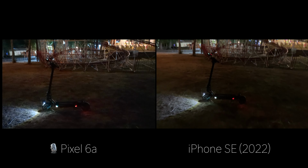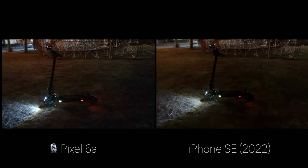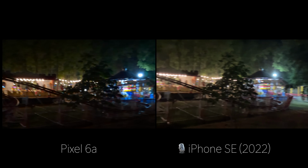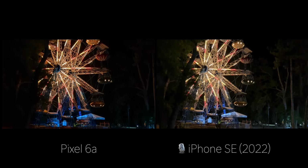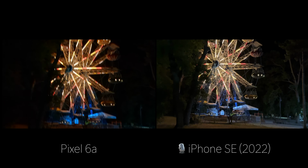Alright, and now I have flipped the cameras to my electric scooter. Well, let's see which one captures it better. And here's what else we have here. Now these are just plain automatic settings on both phones. No fancy tune-ups or anything.